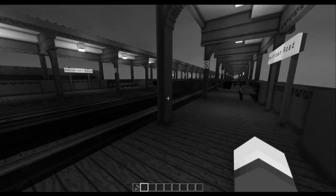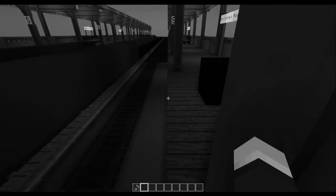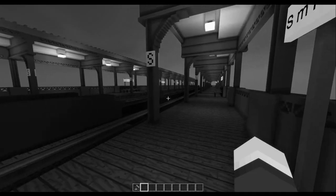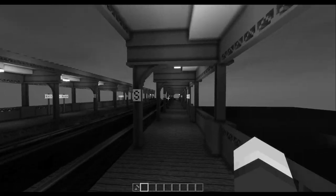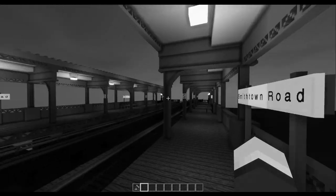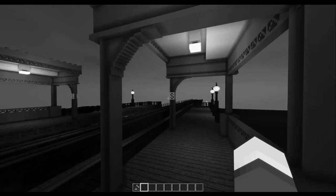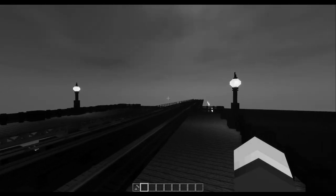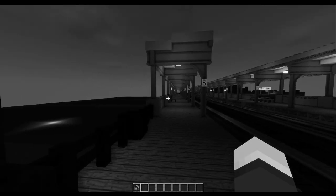This is a 3-track station. Most stations at this time were 2 tracks that were elevated anyway. So this is the only 3-track station that you're going to see. You'll see what happens when we go a bit more south. So yeah, so this is Smithtown Road. So again, this line was opened July 1st, 1901. So all these stations opened at the same time because this is the Gordon Line.